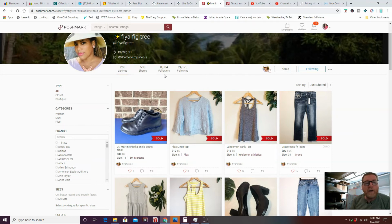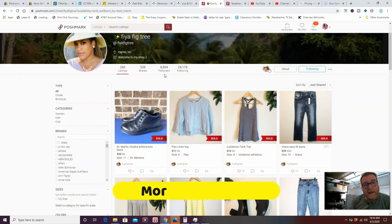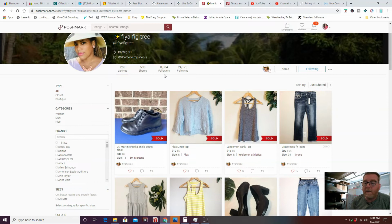But what I always recommend is to share your closet, especially if you've got under 1,500 items, once a day, or 3 times a day. If you shared your closet, which is 216 items, 3 times a day over 30 days, that would give you a goal of 19,440 self-shares versus the 5,600 you have. So you need to increase your self-shares 4 times from where they are now.